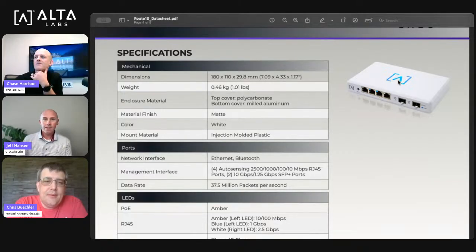But like Chris said, four auto sensing 2.5 gig ports. And the nice thing about this product is obviously it can do 10 gigs. A lot of people don't have 10 gigs, so it does everything in between as well. So if you have a 1 gig upstream internet connection, it'll do that extremely well. And then if you ever upgrade to 2.5 gigs in the near future, it'll handle that just fine right on the RJ45 port. And for those that have 10 gigs, we have the dedicated two SFP Plus ports that can handle 10 gigs up and down.